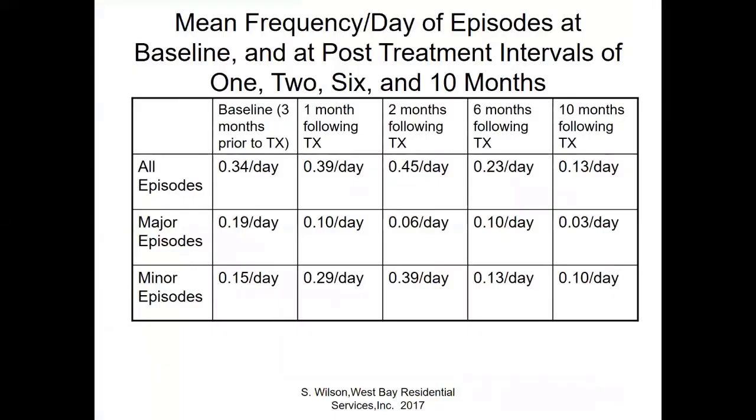Okay, so here's some data for Ms. F. I don't have data for everyone I'm showing you tonight, but I do for Ms. F. I actually published this as a case study back when. So this is the mean frequency per day of episodes at baseline and at post-treatment intervals of 1, 2, 6, and 10 months. Now remember that at baseline, the behavior support plan was in place. It was the 4-stage model that was not in place.